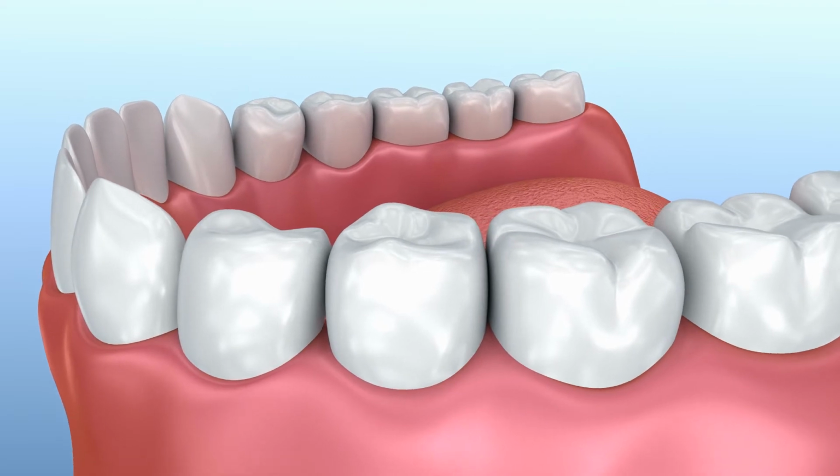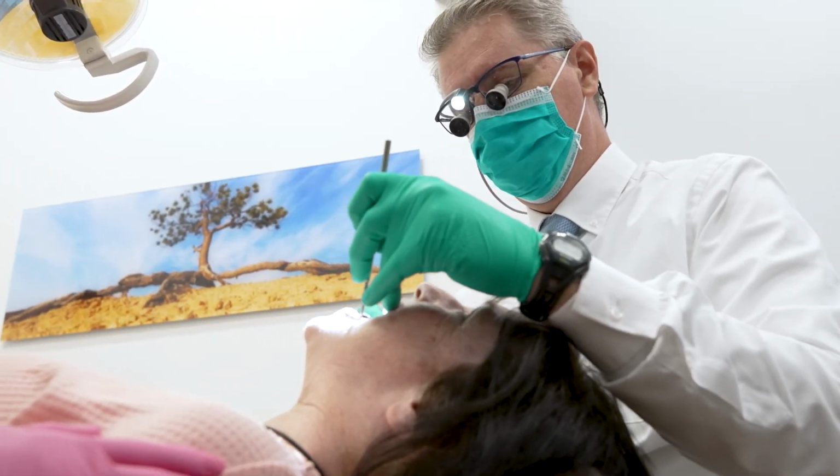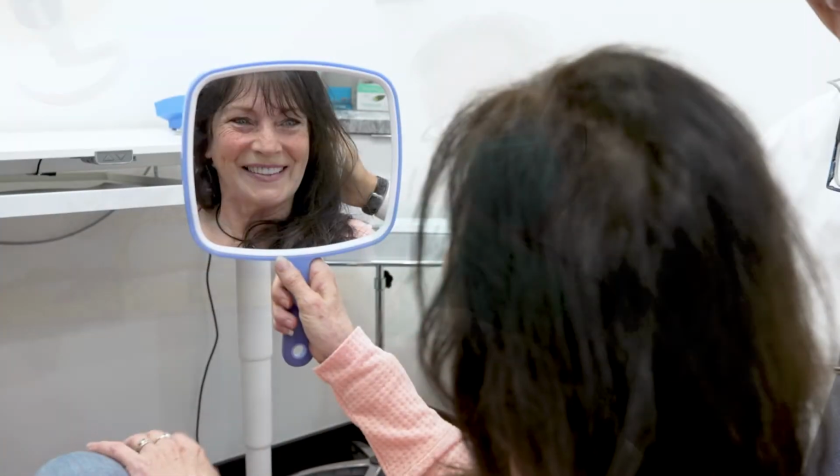And a patient can get a crown on the same day at New Smile by simply requesting a morning appointment. We can prepare the crown, we can have our in-house lab create that crown under my supervision. It will be ready within as little as 3 hours, and we can seat it in the afternoon.